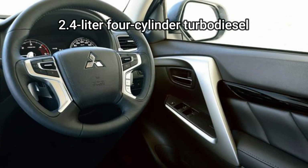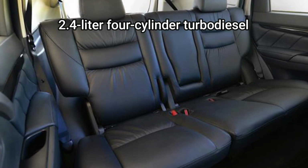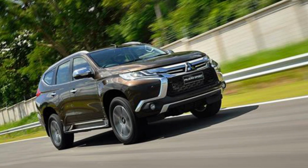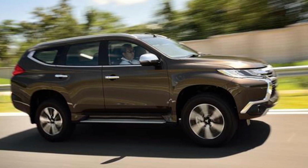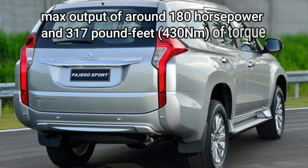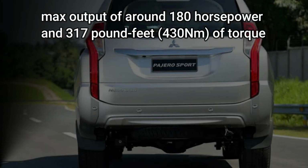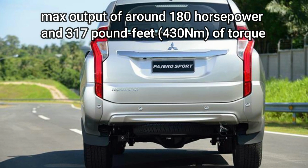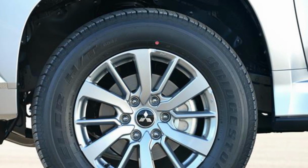2023 Pajero Sport versus 2023 Toyota Fortuner. Features of Mitsubishi Pajero Sport versus Toyota Fortuner, which is more sophisticated? Mitsubishi Pajero Sport and Toyota Fortuner are two big SUVs that are currently the favorites of the Indonesian people. And so far, no one has beaten the dominance of the two.